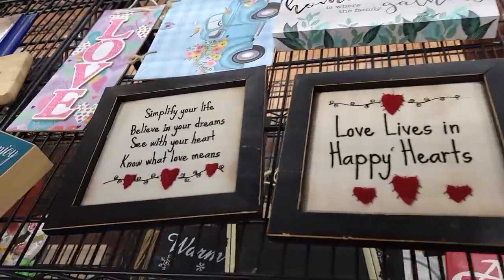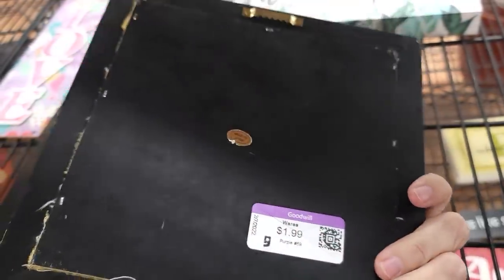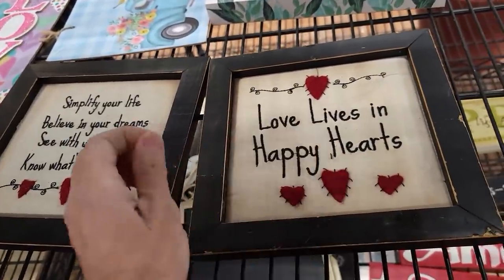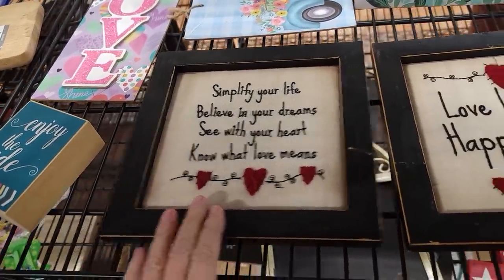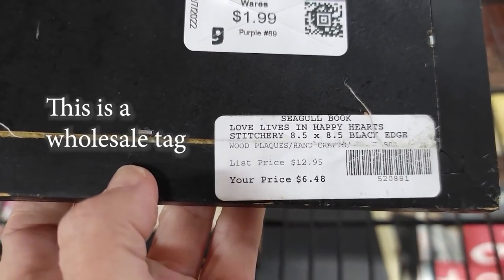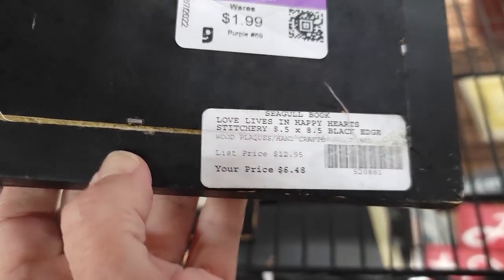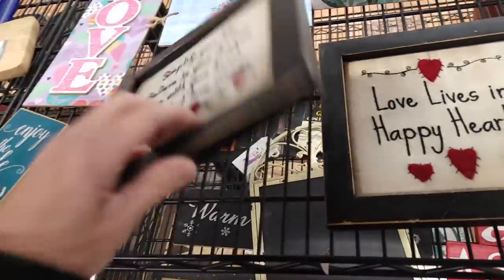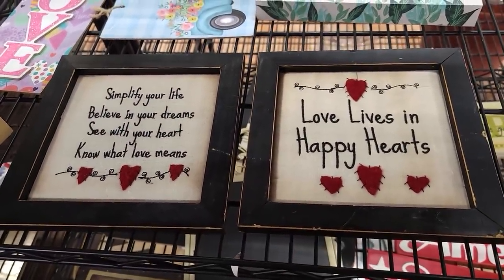Now, I really like these little primitive looking needlepoint prints. Love lives in happy hearts. Simplify your life, believe in your dreams, see with your heart, know what love means. I do like these. Oh, they're from Seagull Book. You know, they weren't that much to begin with. I just like them. For $1.99, I'm going to sell them together as a set, and that'll be worth my time. Okay, we are off to a running start.